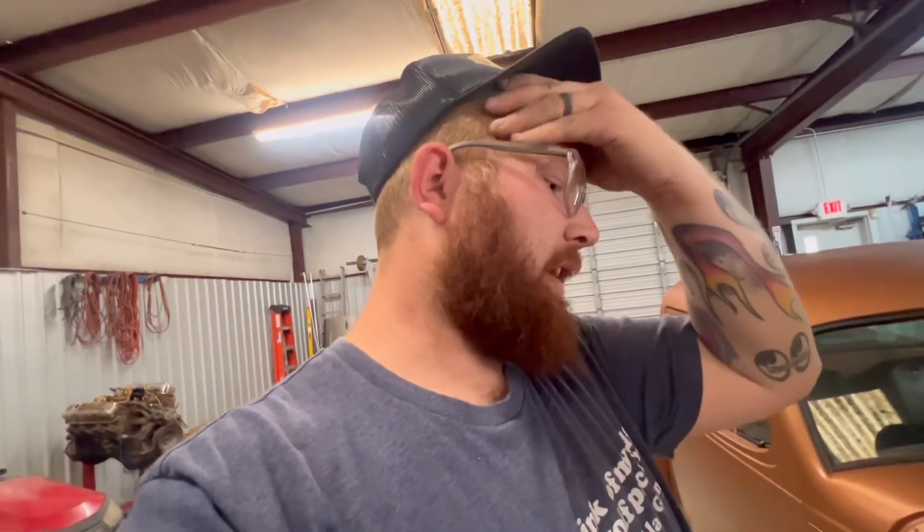It's got an Edelbrock carburetor on it. I've tried with several different vehicles now trying to get Edelbrocks to work, and I have nothing but problems with them. I switched to Holley, everything works great. So thanks, Holley, for making a good product, even though y'all don't endorse me, but y'all make a great product.